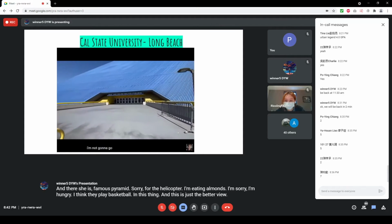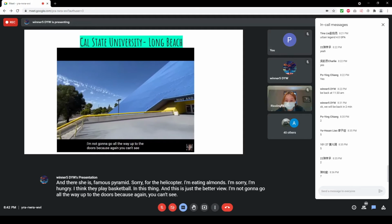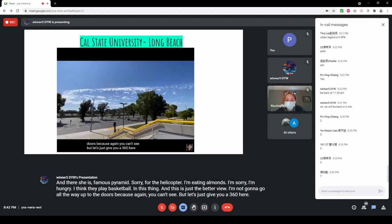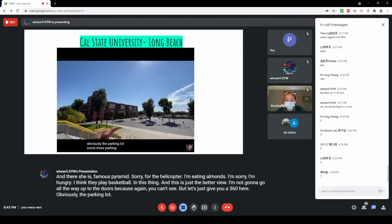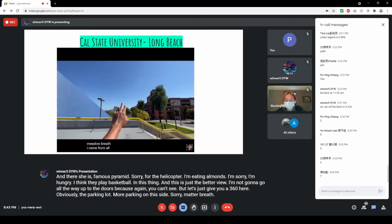I'm not gonna go all the way up to the doors because again, you can't see. But let's just give you a 360 here. Obviously the parking lot. There's more parking on this side. Sorry, I'm out of breath. I came from all the way over there.